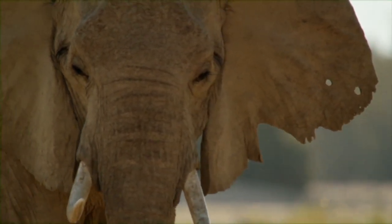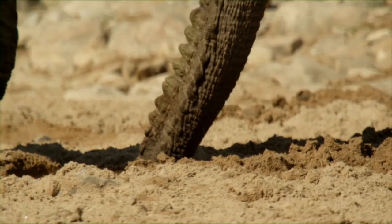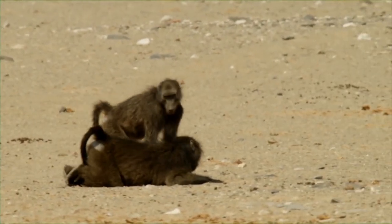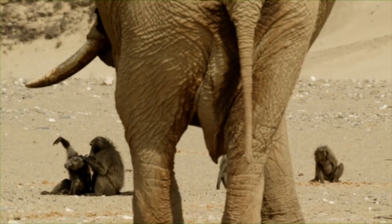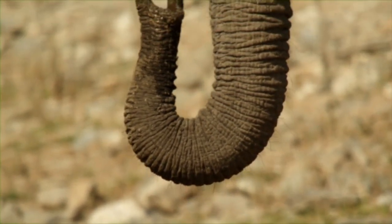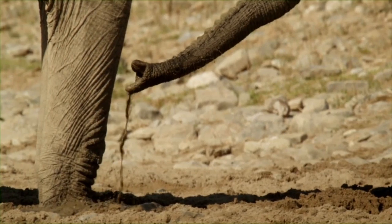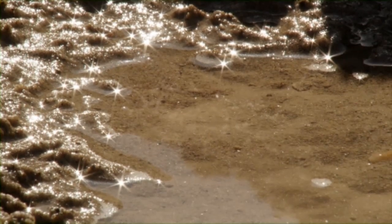When he's pinpointed the spot, the bull begins to dig. All the baboons need to do is wait. About a meter down, the elephant finds what he's looking for. He siphons off the sandy water to leave a fresh, clear pool.